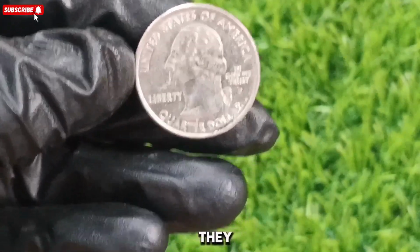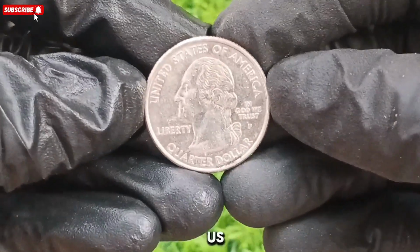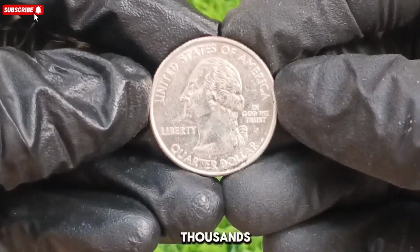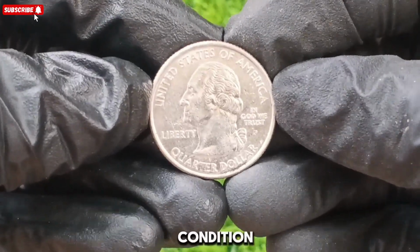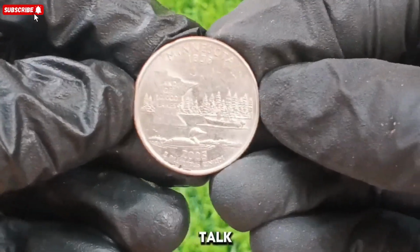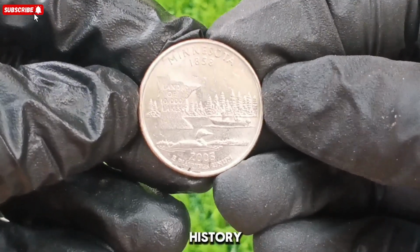Sometimes people are confused when they hear about a quarter from 1858 selling for a high price. And that is because 1858 was a year when the U.S. Mint was still striking seated Liberty quarters. Those older coins are highly collectible today and can sell for thousands depending on condition and rarity, especially if they are in uncirculated condition. While 1858 and 2005 are separated by nearly 150 years, collectors often talk about both eras because they represent two very different but equally fascinating chapters of American coinage history.